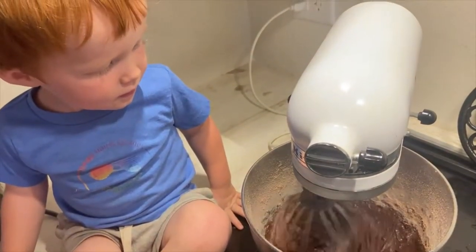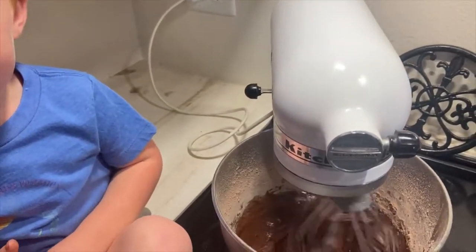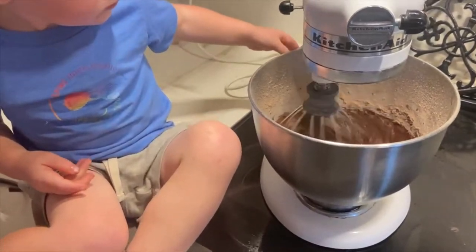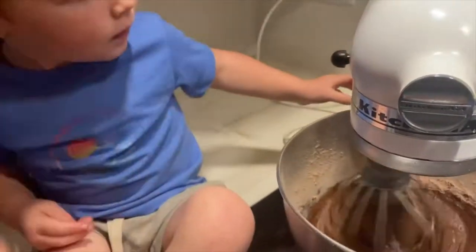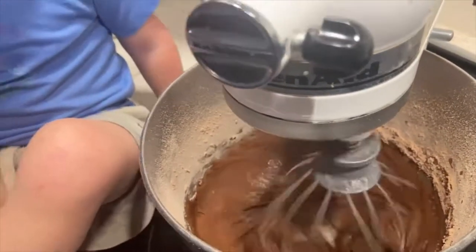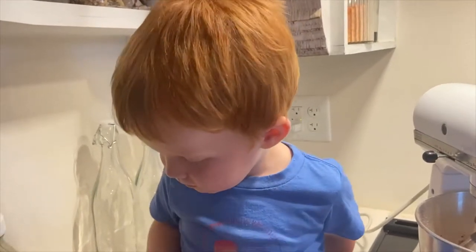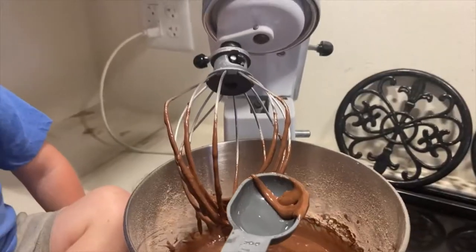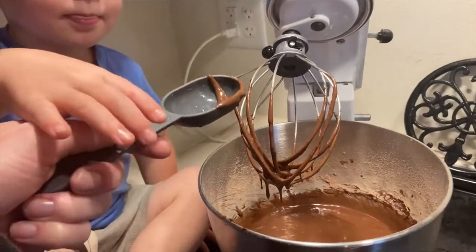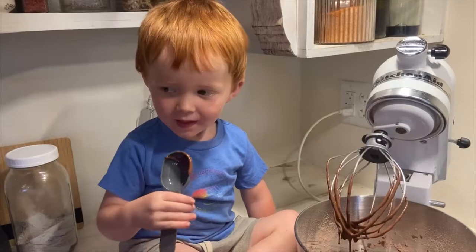It is so yummy. It's gonna be so yummy. I need a rag. You need a rag? Yeah. I don't need a rag. You're gonna get to lick the spoon. Look. Oh, Asher, is it gonna be good? Delicious? Okay. And this is the best part about making brownies, licking the spoon. Lick it, Asher. Is it good? You think it's gonna be yummy?